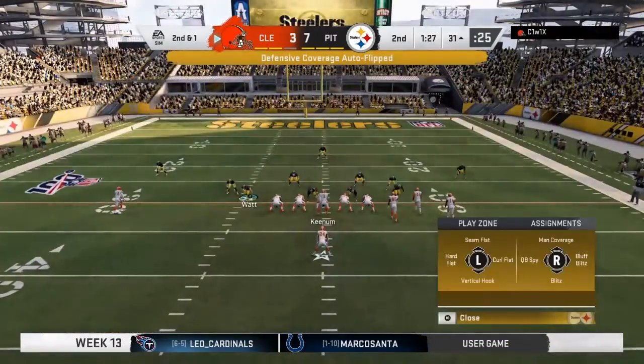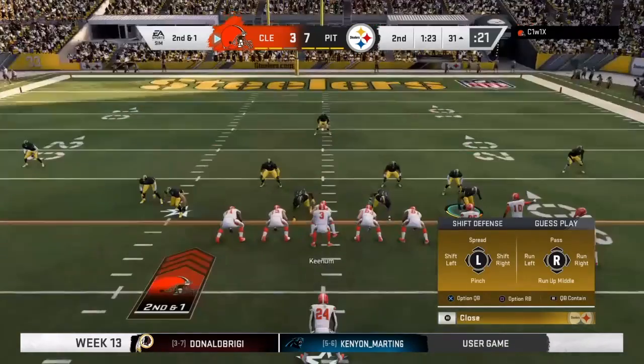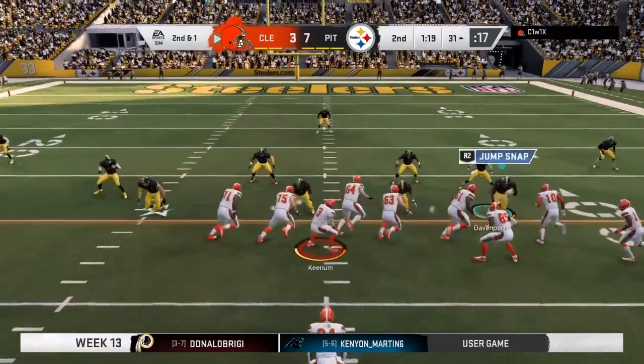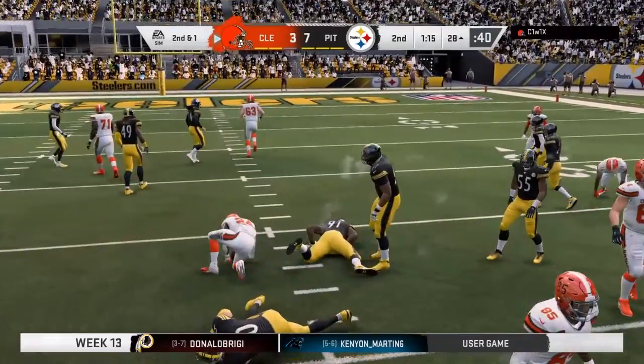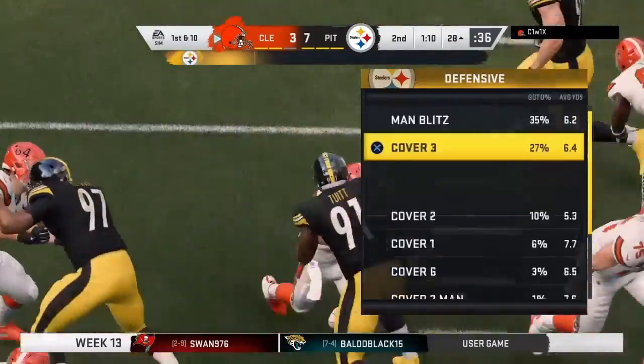But it appears that they read man defense and went to the out route, and what you have to do on that one is the receiver's got to make sure he works the defender towards the middle of the field to give himself space to cut to the outside and have that ball delivered with good timing, and they got it done. And he'll go down at the 28. They'll get 3 as the drive continues.